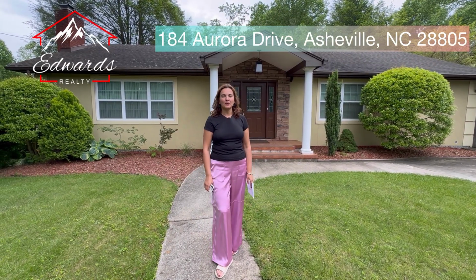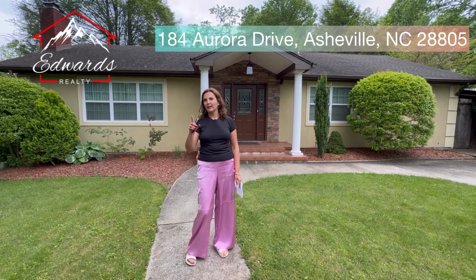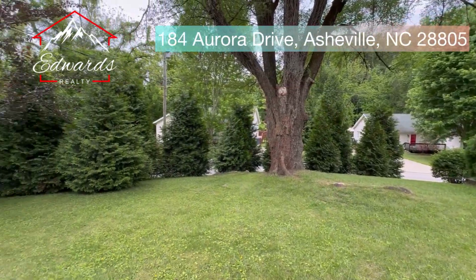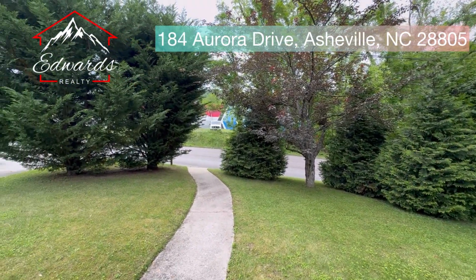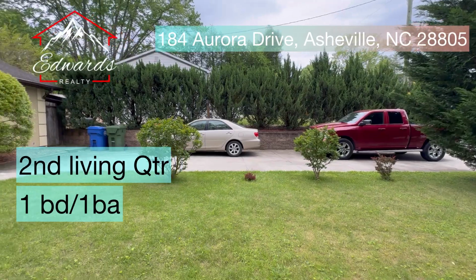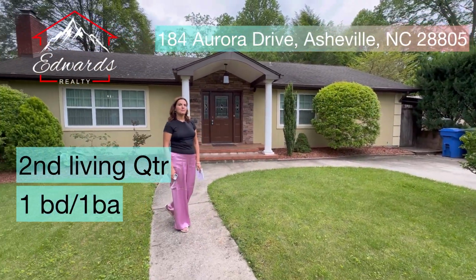Today we do a preview on this beautiful house right in downtown Asheville. There is a bowling alley in front of the house and it's walking distance to all the restaurants and shops. This is a mid-century ranch home. It offers a spacious 3-bedroom and also a separate living quarter downstairs with 1 bedroom and 1 bathroom.